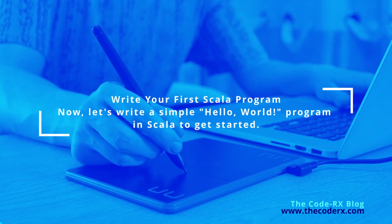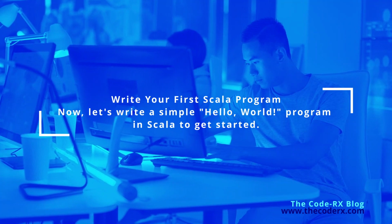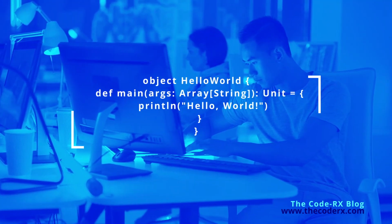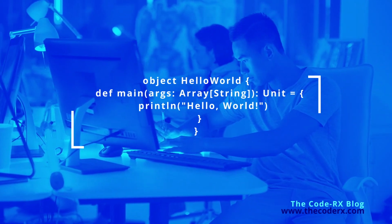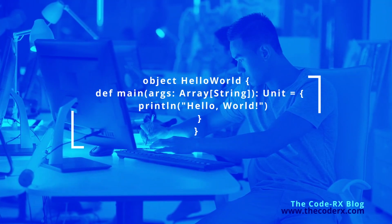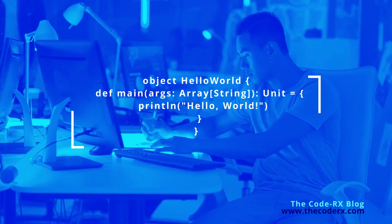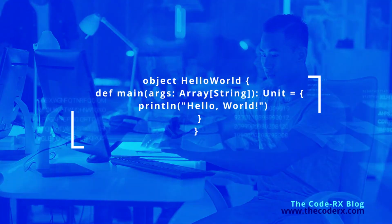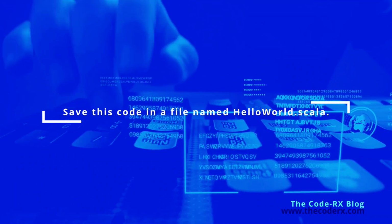All right, so now let's move on to writing our first Scala program. Let's start by writing a simple Hello World program in Scala with the following code. Okay, now if you've written that code, or if you haven't written that code and you need more time, please pause the video until you have copied the code down exactly. Now, once your code is written, you want to save that code into a file that you should title helloworld.scala.